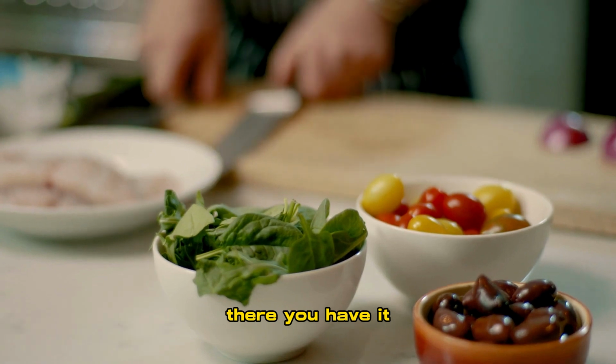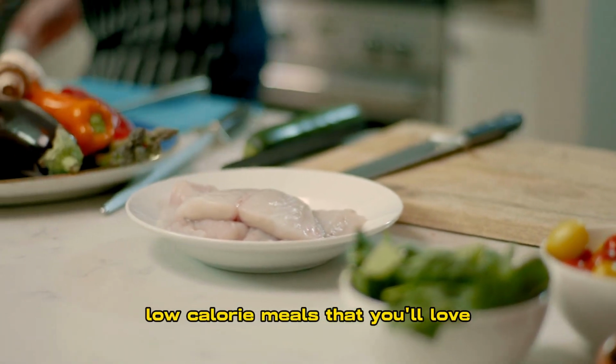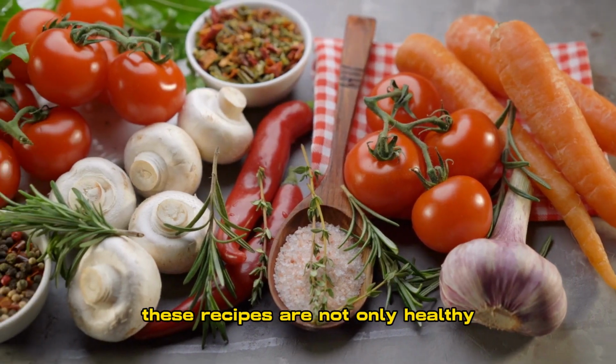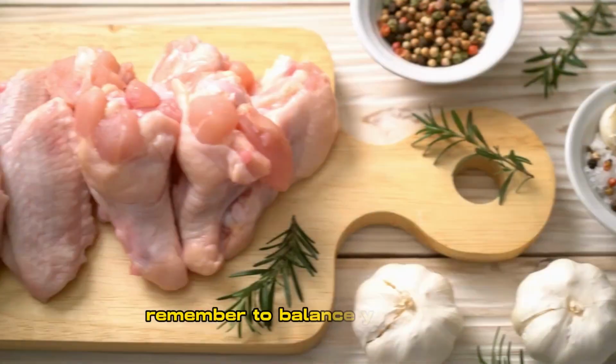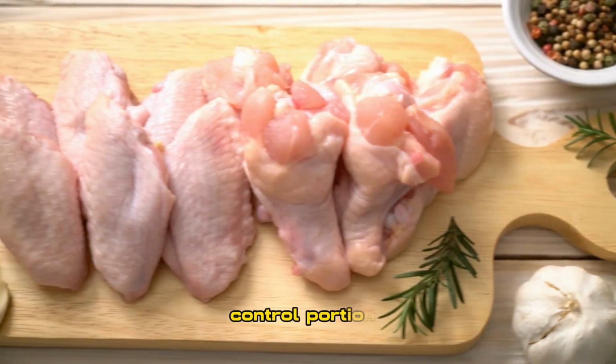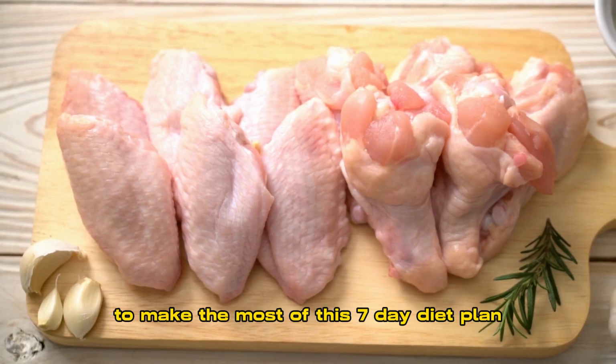There you have it. A week's worth of delicious low-calorie meals that you'll love. These recipes are not only healthy, but also bursting with flavor. Remember to balance your meals, control portions, and stay active to make the most of this 7-day diet plan.